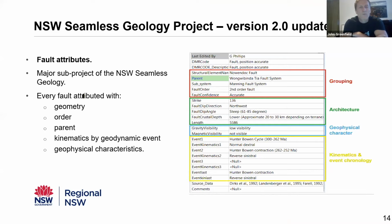So the other thing to note with the new Seamless is that we've added all fault attribution. So that means for every fault throughout New South Wales, and there's about 100,000 of them, we've added all of this information you can get for every fault. So we tell you about what family the system lies in, what its geometry is, the architecture, how it dips, and how far it goes into the crust, what it looks like in geophysics, and what event it was active in, and what was the kinematics of that event. So this has been obviously a brain-bending job for the team that have been working on this, and it's taken us a good part of 5 years to get all this done, but now you can reap the rewards.